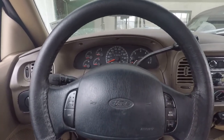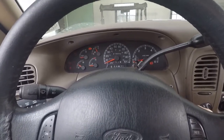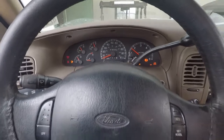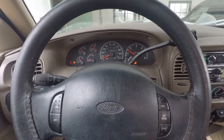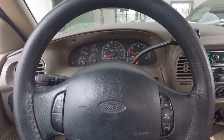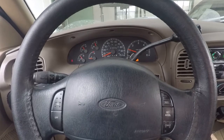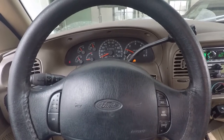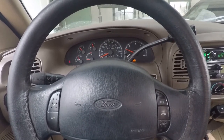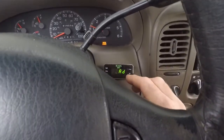I think I know what it is. We're going to see what we have to start with. Yep, she's not happy. Check engine light is on. We'll do a quick code read.